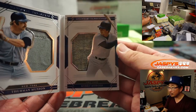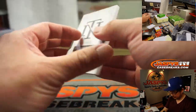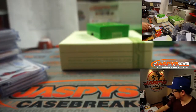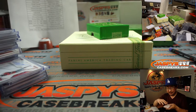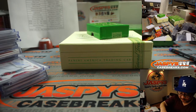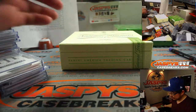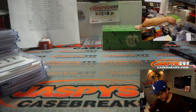Yeah, look at those old jerseys right there. Thurman Munson has a great stash. He probably gets on our all stash team. All right, final box, ladies and gentlemen.